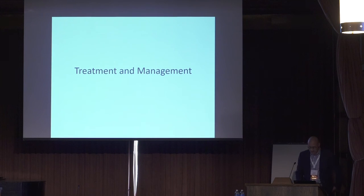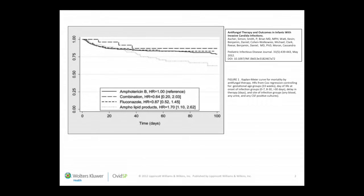Treatment and management. We have very few studies evaluating the treatment of candidemia or the treatment of aspergillosis in pediatric patients. This was a comparative effectiveness study, a real-world sort of study, that looked at these agents for the treatment of neonatal candidemia. And what was fascinating, this was very well done, a retrospective cohort study with adjustments for multiple confounding factors to the best that we can adjust in a retrospective cohort study.